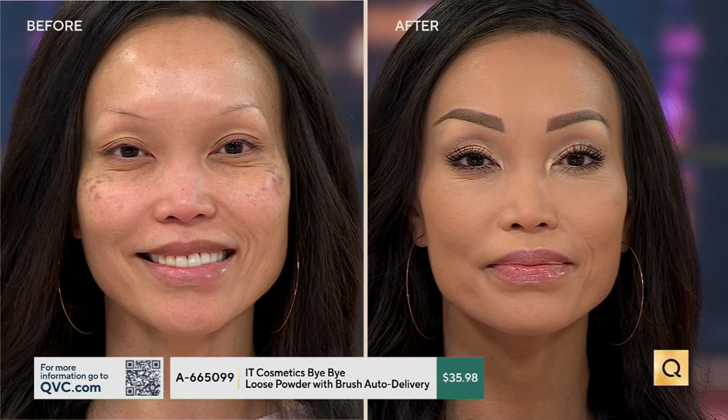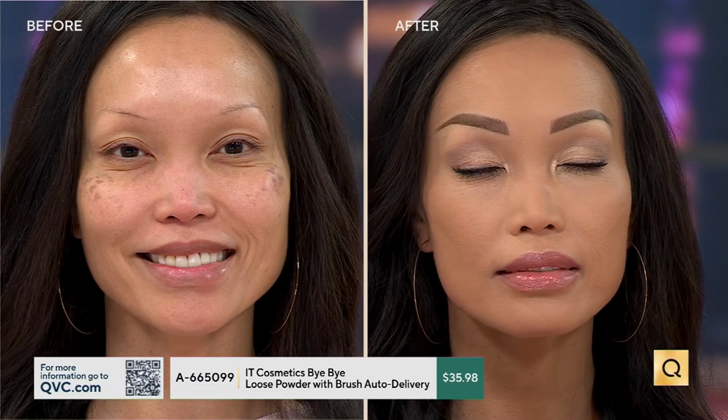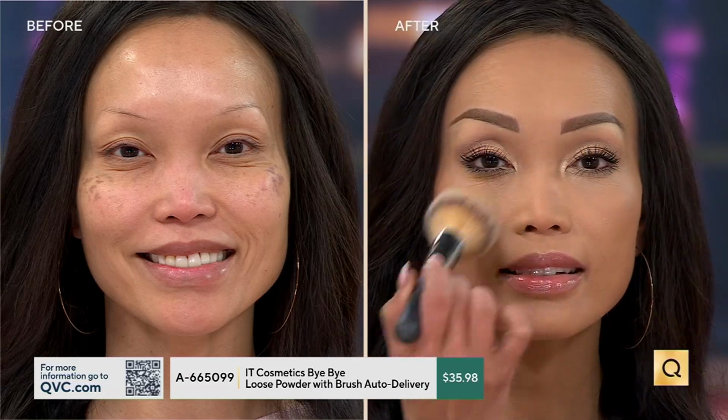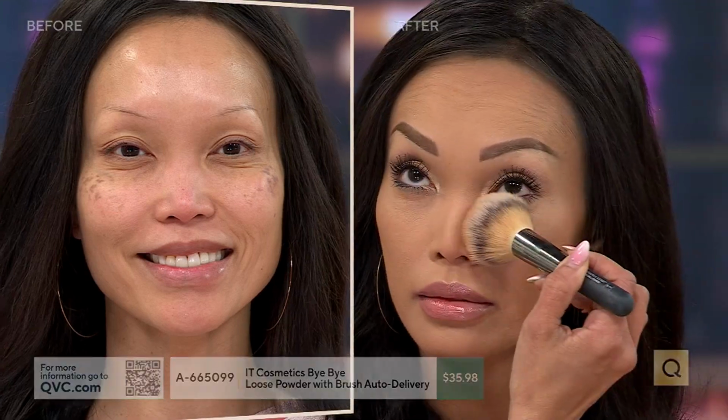What I love, especially about Bye Bye Pores, is the real silk in this formula. We use real silk. That's what's filling in the look of pores, so your skin appears smooth even if it's not. Take it up under the eye with confidence. It is not going to crease or crack or make you look older. In fact, it's intended and designed and developed to make you look younger.